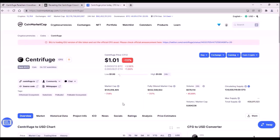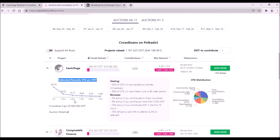But now there are two questions. The first one is it worth contributing to Centrifuge since we can already buy CFG tokens from the market? To this I would say yes, contributing to Centrifuge Crowdloan will still be profitable if Centrifuge wins an auction with max 5 million DOT, which would bring the reward 13 CFG tokens per 1 DOT. But then again, can we be sure that Centrifuge does not collect more than those 5 million DOT? No, we can't, at least not at this moment, but later maybe yes.